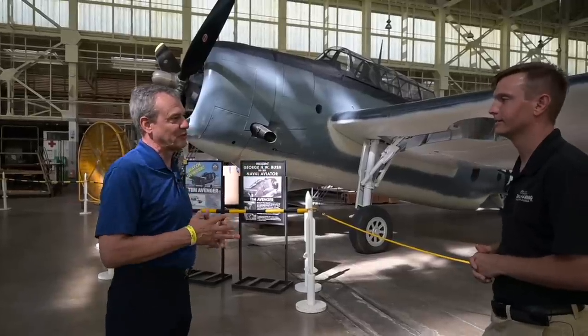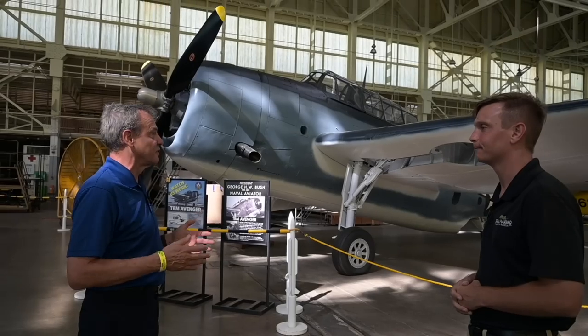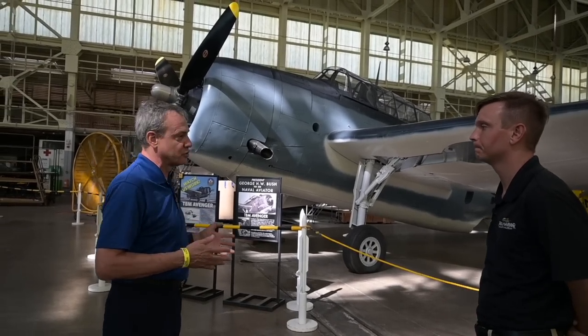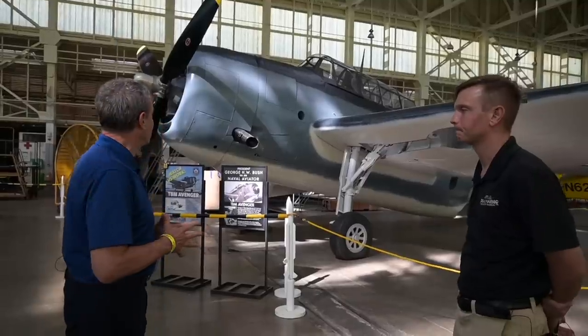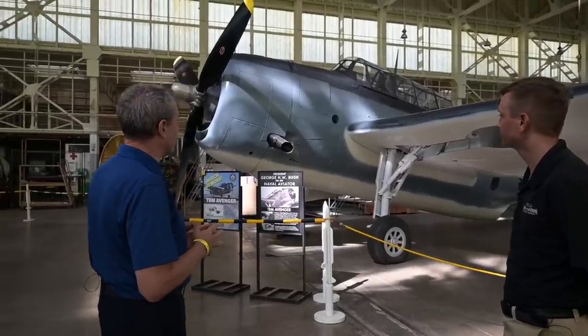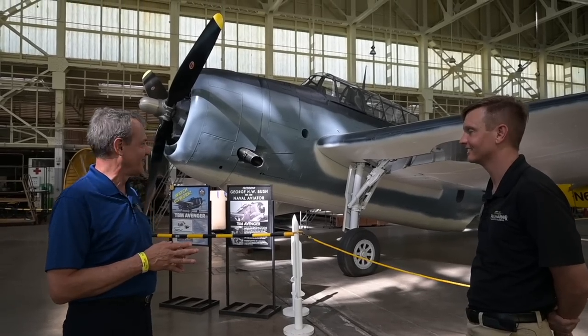That must not have been a fun place to be. Probably not, no. And in that case, George H.W. Bush, both of those crewmen died, right? Yeah. When he was shot down, Battle of Chichijima. That is an incredible, amazing, and very large propeller-driven airplane. So it's great that you have it here.